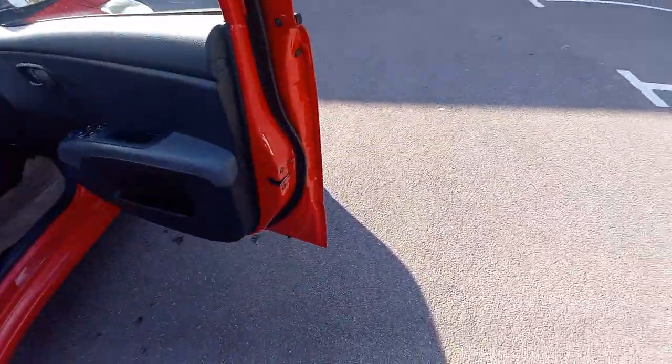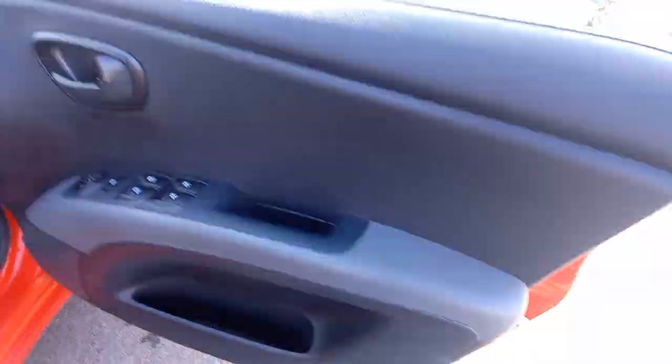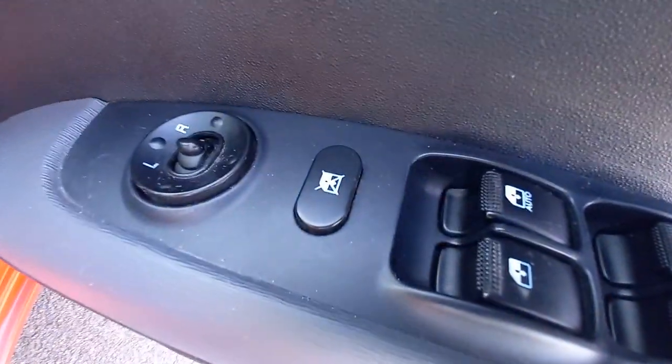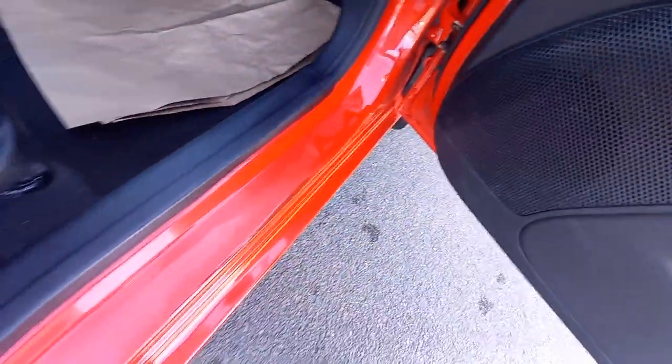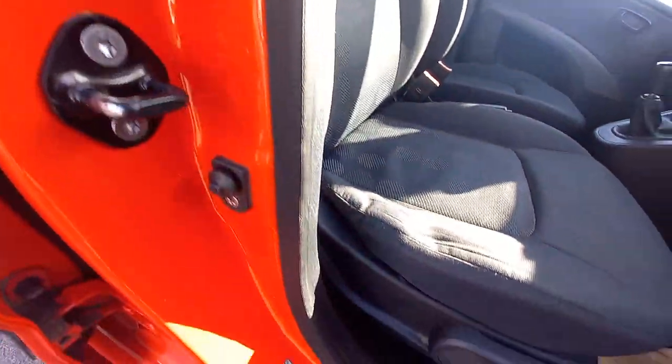The driver's door, well, it's nice and clean. That door panel's nice and clean. 4 electric windows, the child lock there, electric wing mirrors as well. And then obviously it shows you here, this is the Comfort 1.2 petrol, 78 brake horsepower. That's the sticker. All that's nice and clean. The rubber seals are all nice and clean.